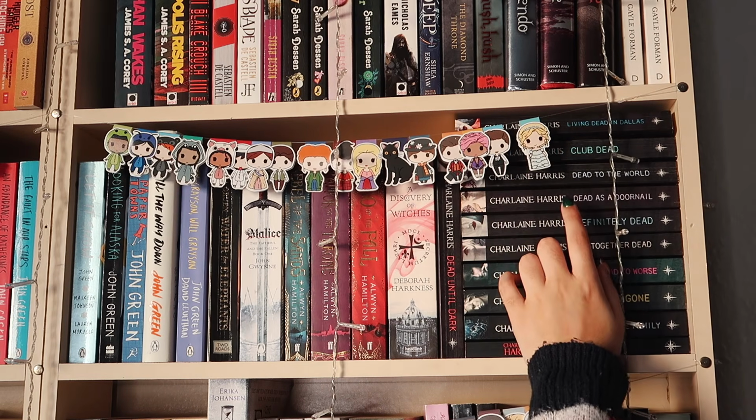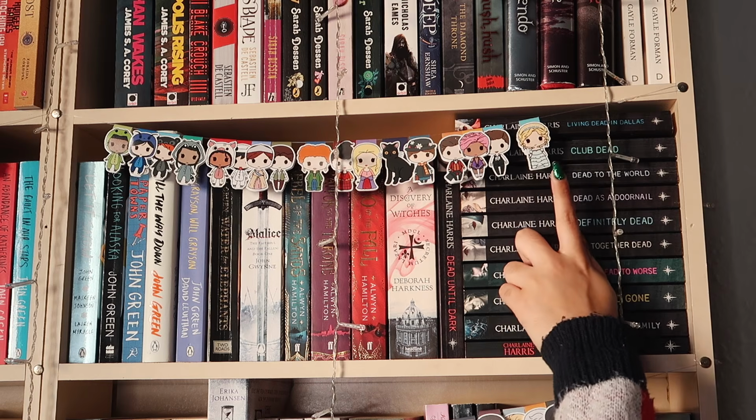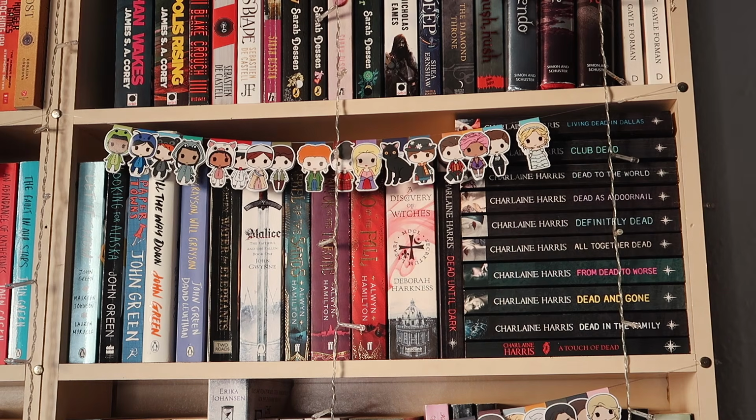I do have Elphaba somewhere, but I think she's in a book that I've read recently, so I need to put her back. Some of the Happy Hello sets I've got are missing bookmarks at the minute because I keep leaving them in my books and then I'll randomly find them at some point.